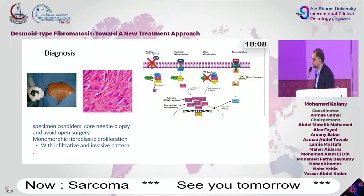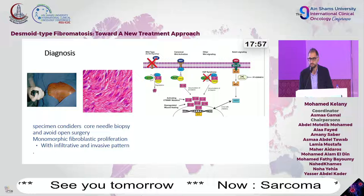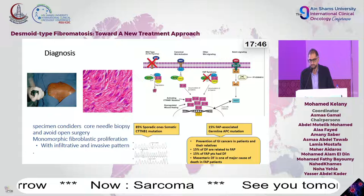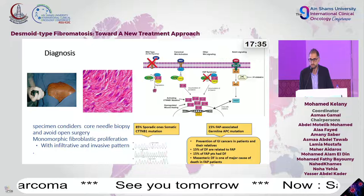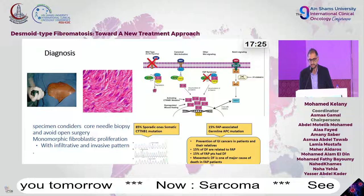Also, if I give some molecular pathways underlying the development of this type of tumor, it is mainly due to the accumulation of beta-catenin. The beta-catenin accumulation is either due to the so-called CTNNB1 mutation, which is present in 85% of the cases in the sporadic type, or associated with a mutation in the FAP complex protein, the so-called germline FAP or FAP-associated desmoid tumor, present in 15% of the population. Also, there are peripheral pathways, like the WNT signaling pathway and the Notch pathway, that lead to beta-catenin accumulation.